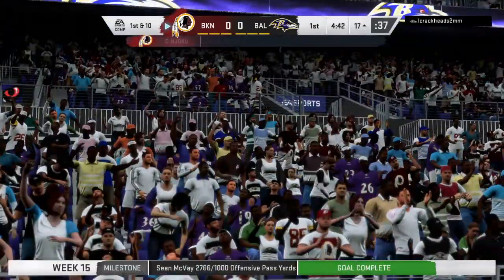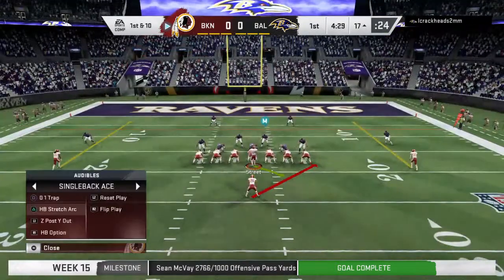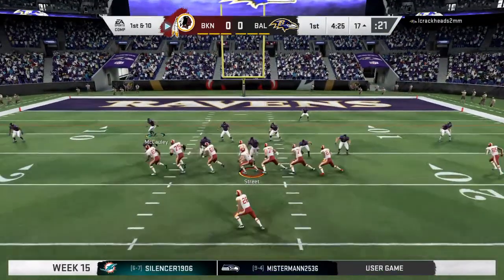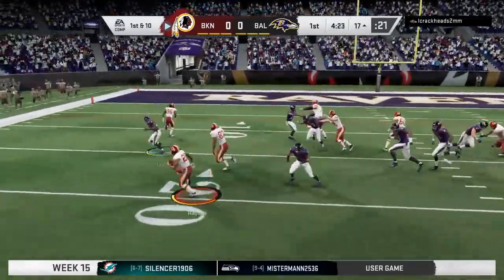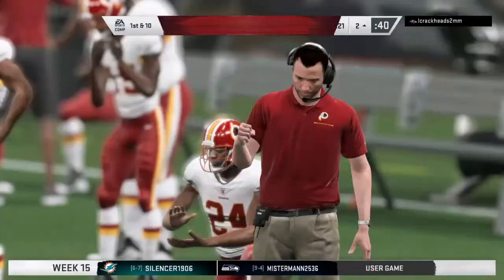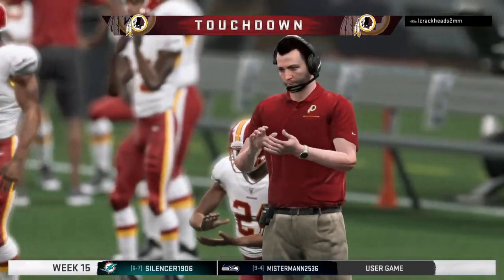With that last pass, he joined a group of about 50 other men that are over 30,000 career passing yards. So, look, he's not at the top, but that's pretty good company. Yeah, it's not the most exclusive fraternity in the NFL. And he will take this one in for a touchdown.